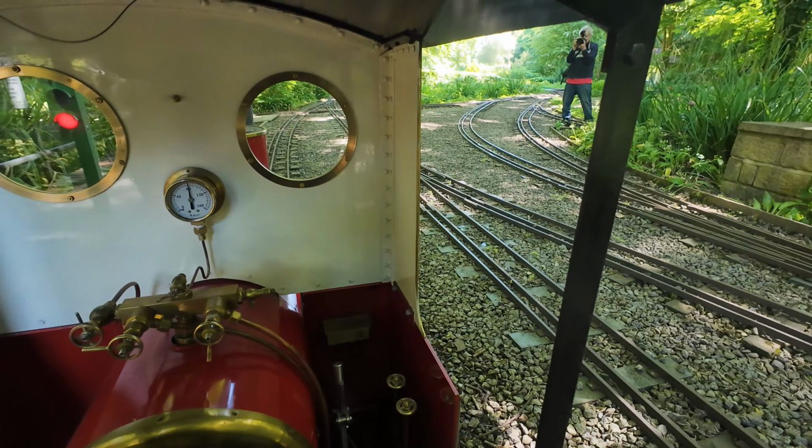Still waiting for the off. As you can see, the track's very busy. There we see one of our young members making his way across with another water hose. Oh, I have to get the injectors back on again to keep the engine quiet. Last, we're off. It sounds like I've got a slightly leaking whistle valve.